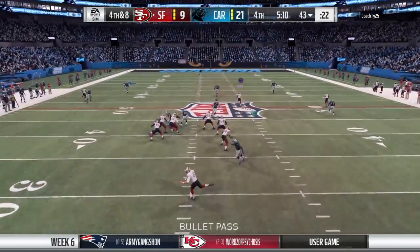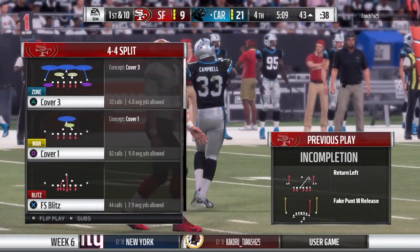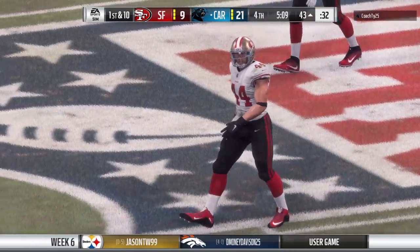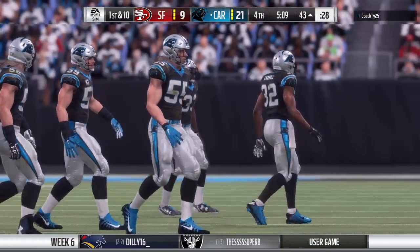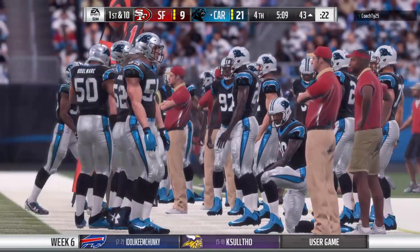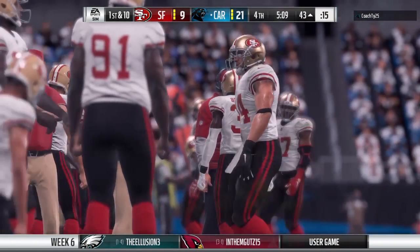As expected, they're going for it to keep the drive alive. And this is incomplete. A huge gamble, and it does not pay off. They fake the punt. It doesn't work out. Well, not only did they try to fake it, they put the ball in the arm of their punter, and it didn't work out. Not the quarterback. No. The punter. Yeah. Risky. And it's so funny because when it works, genius. When it doesn't work, not so smart. Not so genius. In this case, not so genius, but I do admire that he went for it.